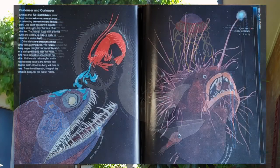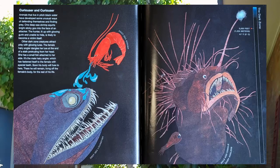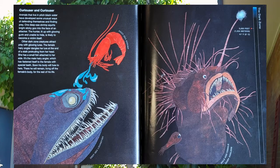Interesting. Curiouser and curiouser. Animals that live in pitch black water have developed some unusual ways of defending themselves and finding prey or something to eat. One deep sea shrimp squirts bright, sticky goo into the face of an attacker. The hunter, lit up with glowing gunk and unable to hide, is likely to become a victim itself. Other dark zone creatures attract prey with glowing lures. The female hairy angler dangles her lure at the end of a stalk protruding from her head.